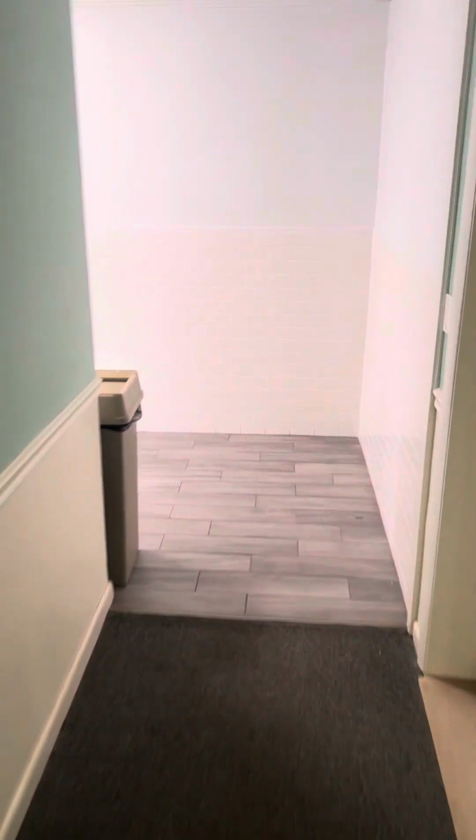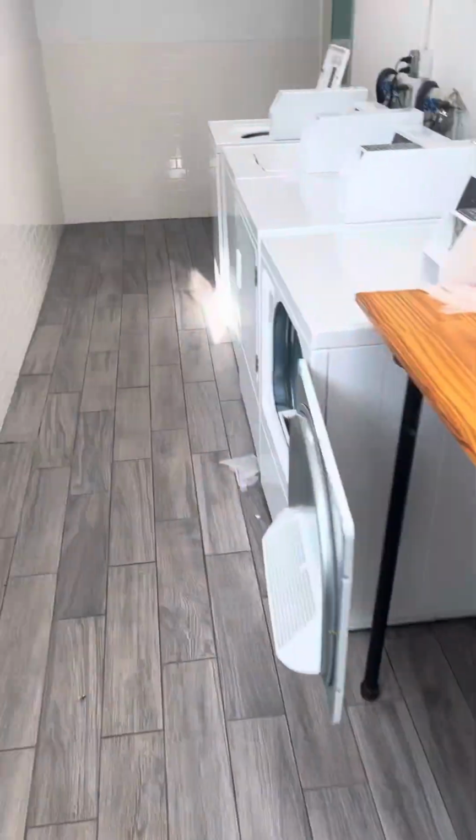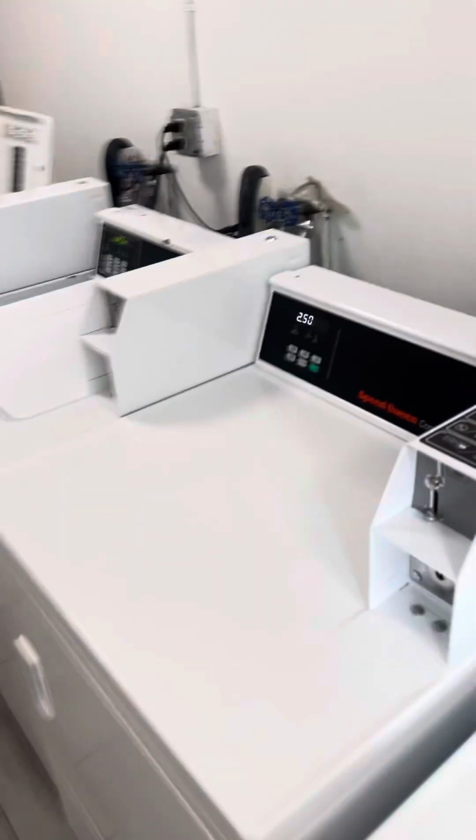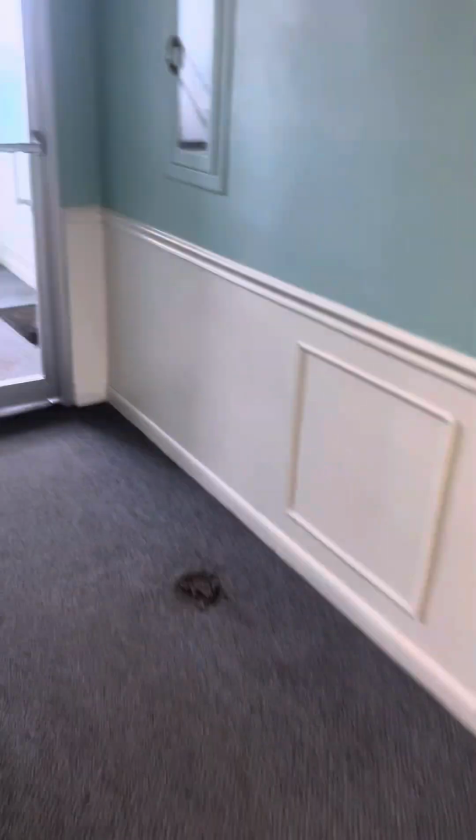So, here we go. Laundry. Okay? And it's parking in the front and the back on the street. $250. They just put brand new washer and dryers in here. These are new. And every time I come here, no one's washing clothes. All right? Call me, 617-544-7325.